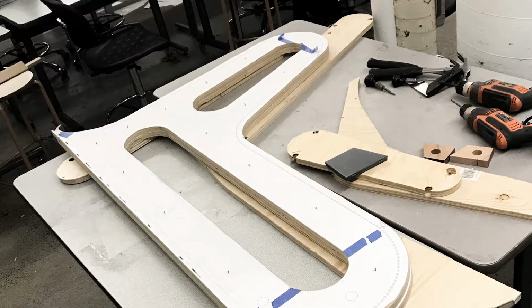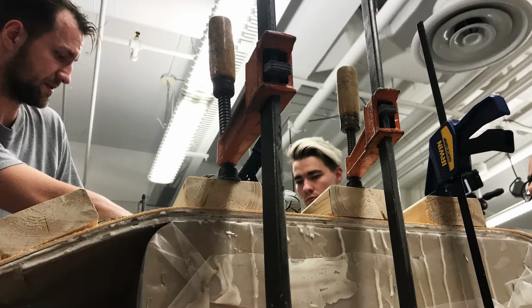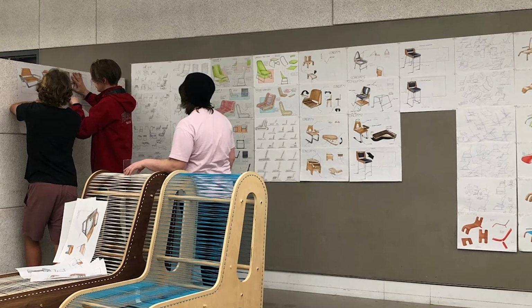So my favorite part was making the hardwood chairs. A lot of it was done just by hand, like power tools and at our own will, which really made a big difference when we finished the product at the end, seeing how it all came together and how well it attached and everything.